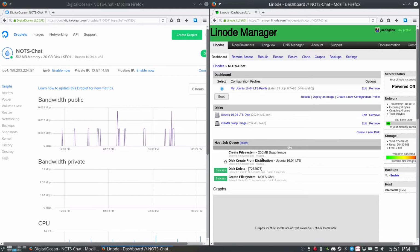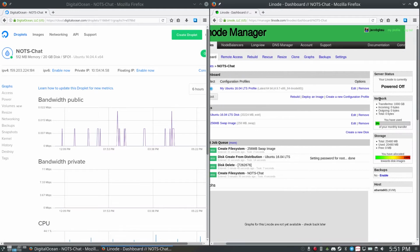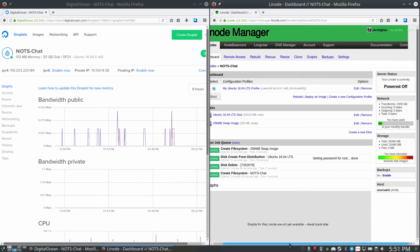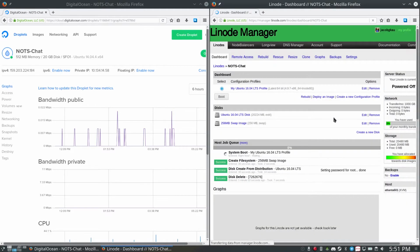So now it's going to create the disk, sort of like we just did, except it's doing it automated this time. All right, setting password for root, done, and now it's creating the swap image, and that's finished. So now the Linode is currently powered off, you can see, and if we want to log into it, we click boot. Okay, and now it's going to initiate a system boot.